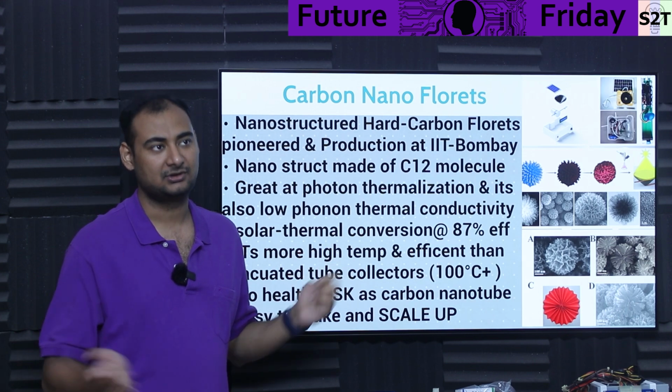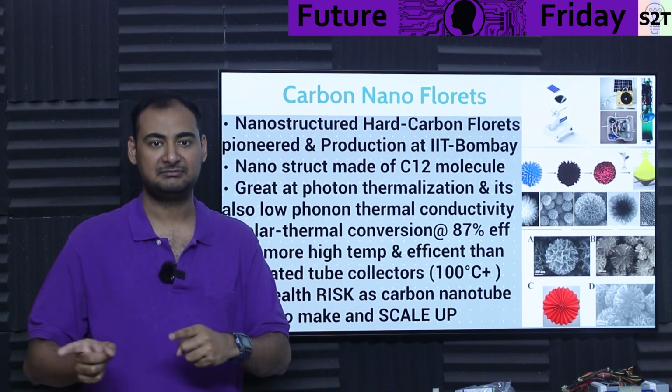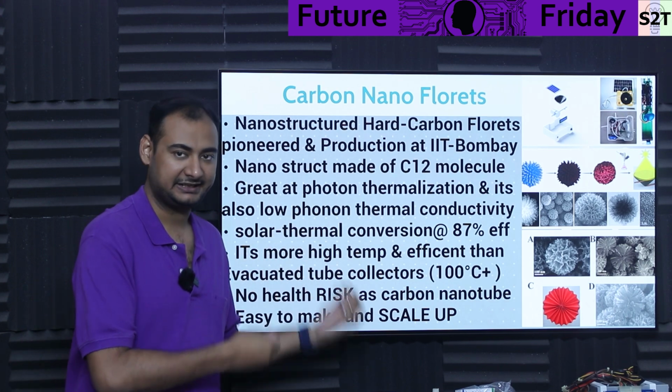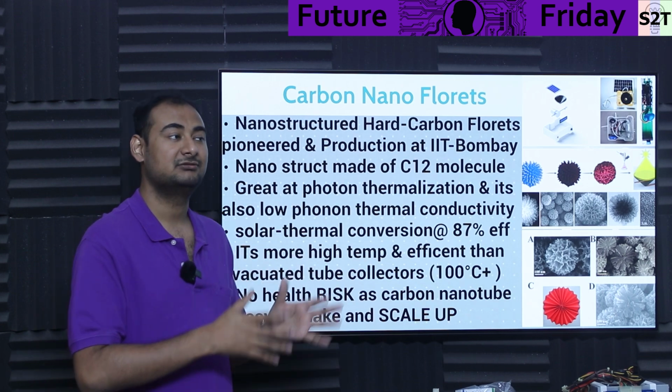So you know the joke about carbon nanotube. Carbon nanotube can do everything except leave the lab. So this is not like that. They came up with the paper, they actually started making the powder in bulk, and now they are working on scaling it up.